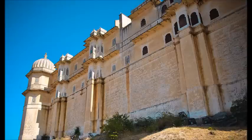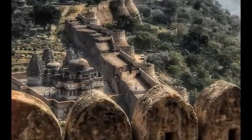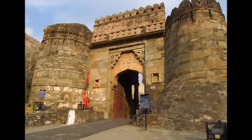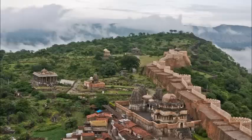The fort was built in the 15th century, and it is one of the few forts in India which was never conquered. The fort remained secure against direct attack. It boasts 7 huge gates, 7 ramparts folded with one another with designed walls, and it is strengthened by curved bastions and huge watch towers.